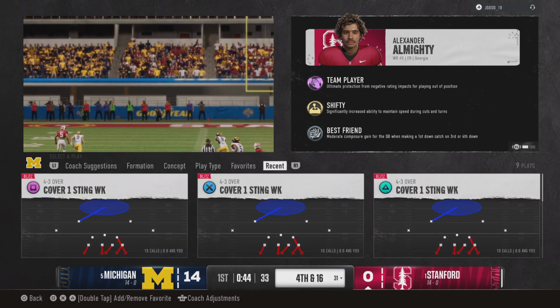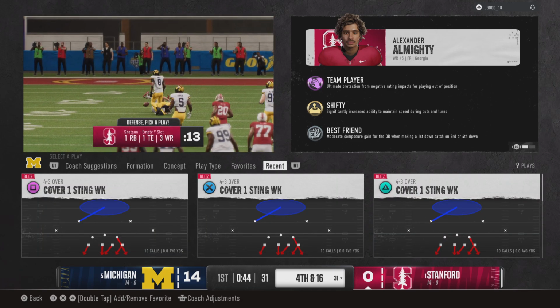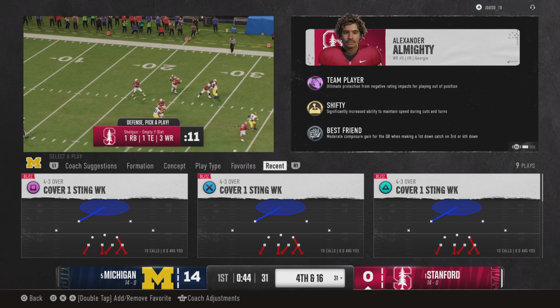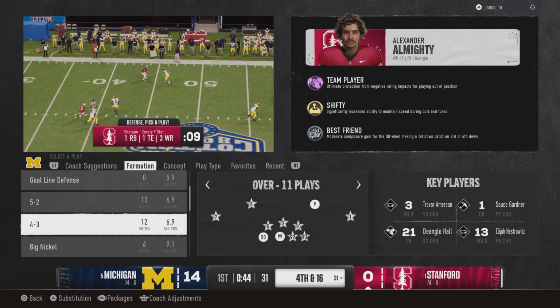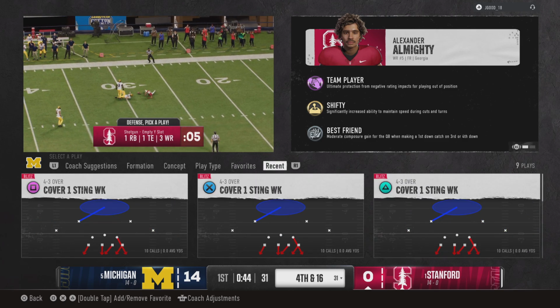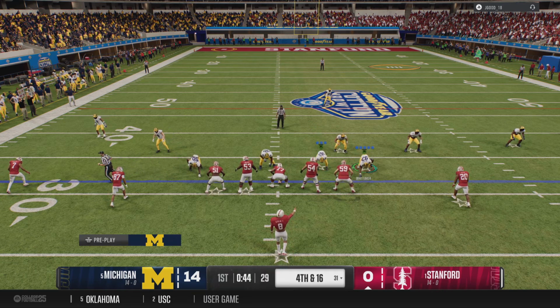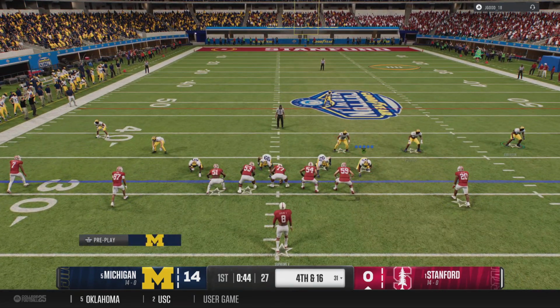Well, this defense has been incredible all year long, and they continue to be that way in the postseason. Just getting after this offense, whether it's putting pressure on the quarterback or great coverage downfield. Right now, they are dominating this game. Offense going to roll the dice and go for it inside their own 40.